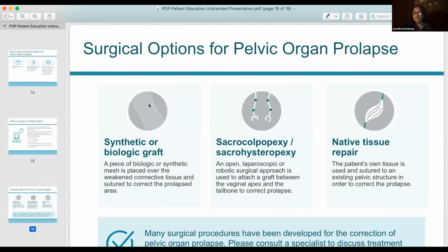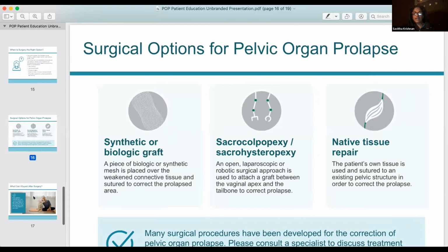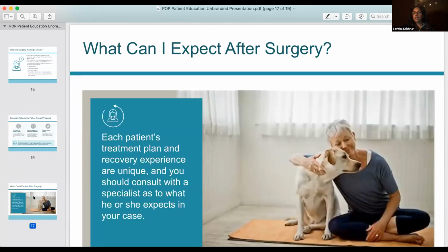This is just showing you kind of a synthetic graft versus native tissue repair that can help treat our patients for prolapse. So I would say just, again, talk to them about these symptoms, because I think a lot of women, even if the prolapse is pretty significant, have either been living with it for a long period of time and it's kind of just sneaking up on them, but they don't realize that we have some really, really good, less invasive options. None of these options require an inpatient stay.